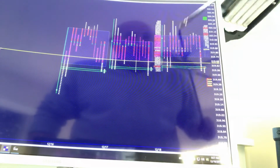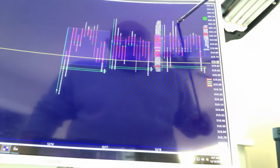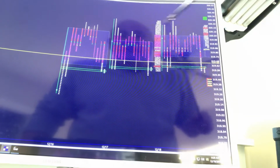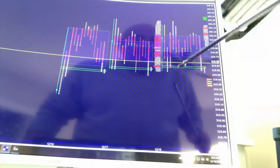If we don't take out the low and take out the high, it's the same thing. Remember, we have a weak high. Our all-time high is in the regular trading hours, but it's a weak high. It's the same high as we had on the 17th. So that's the second scenario.